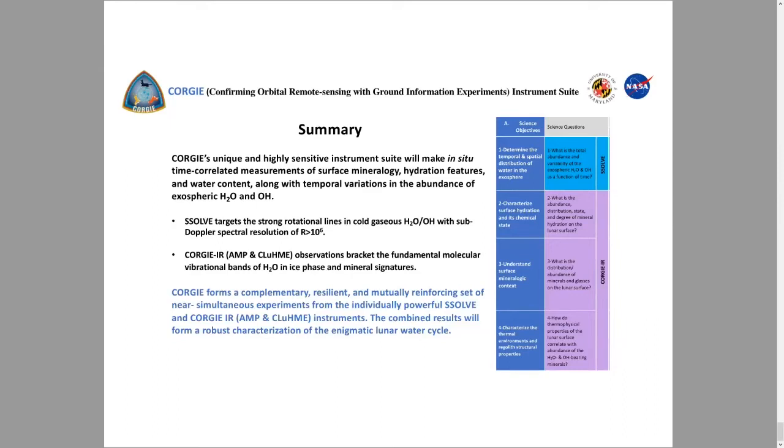So in summary, CORGIE is unique in highly sensitive instrumentations. We make in situ time correlated measurements of surface mineralogy, hydration features, and water content, along with temporal variations in abundance of exospheric water and OH.